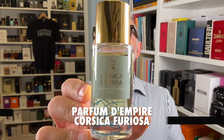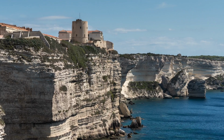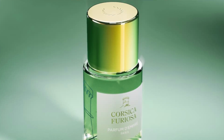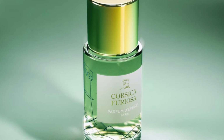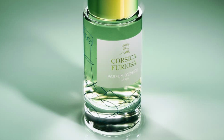Next up, going to a fairly underrated house, Parfum d'Empire. This is Corsica Furiosa, this one right here. Are you familiar with this one? This is a very interesting take on tomato leaves. It is highlighting the island of Corsica off the coast of France, and it's focusing on ingredients that come from there. But this one has lots of tomato leaf with wild mint, oakmoss, eau-de-vie, which is a fruit brandy, I believe, from Corsica, and then mastic resin.